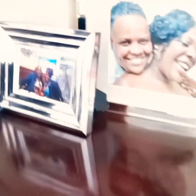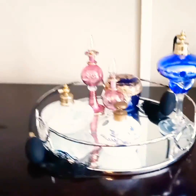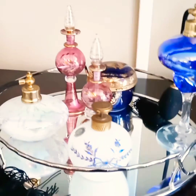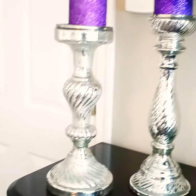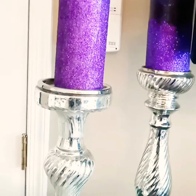Here on my dresser, I have some family photos. I have a silver mirrored tray that has my collection of antique perfume bottles. And then on the end here, I have some beautiful mercury glass candlesticks and purple glitter candles in them. And that was another DIY.